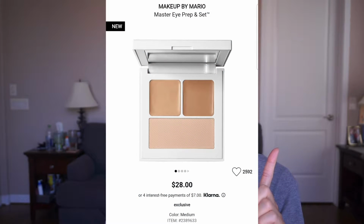So the next thing is the Master Eye Prep and Set, which has two concealers, one in a brighter shade, one in a deeper shade, and a setting powder underneath, and they're all in one compact. Again, I like his concept. You have only one item that you have to carry around. You don't have to have multiple things. It comes in three shades, light, medium, and dark, I think, for $28. Now again, if you're like me, you probably already have one or two or three concealers, and you already have setting powder. So again, I don't think I need that. But I see the vision and I appreciate it.